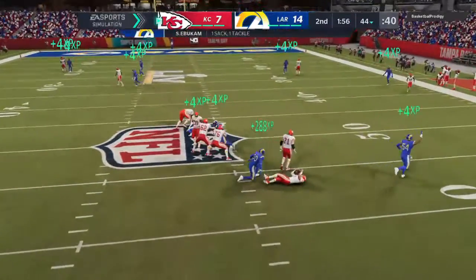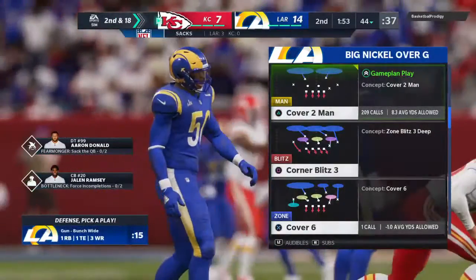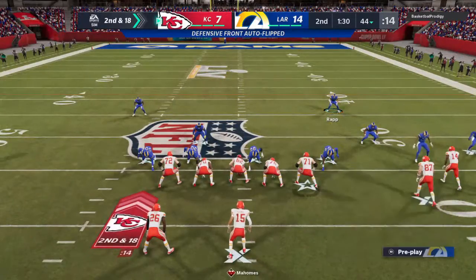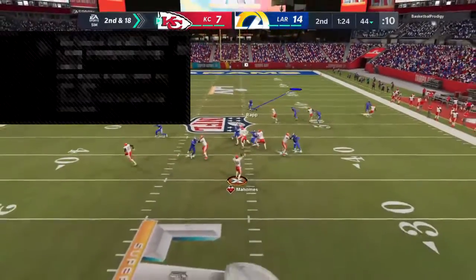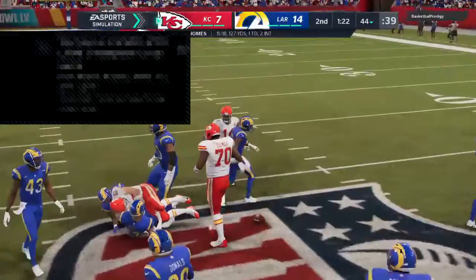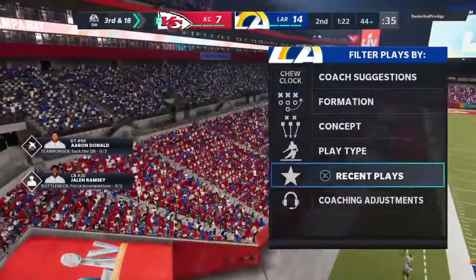Pressure, and he's going to be taken down. They sack him back right around the 44. Samson Abuka. It'll go as a loss of about 8 as he gets in there to drop him. After the sack on first down, Mahomes. And this one incomplete. Too much contact to hold on to that one, and it's third down.